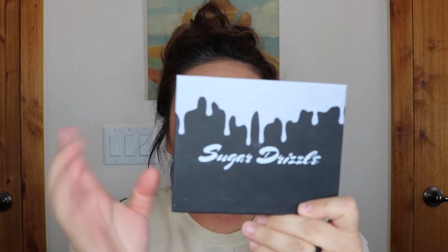It's called the Sugar Drizzle palette. Now, when you look at the front, it's not the most amazing packaging in the world. I mean, it's not terrible, but it's not the most amazing. You're definitely paying for more of what's inside, but it does have a mirror, which I appreciate so much. But are you ready for the magical goodness part? Here's the magical goodness part.